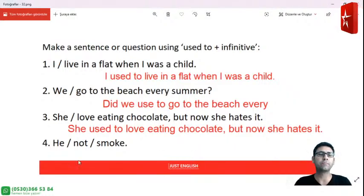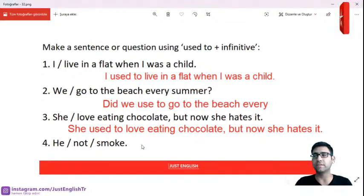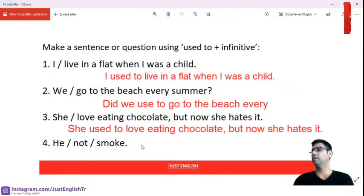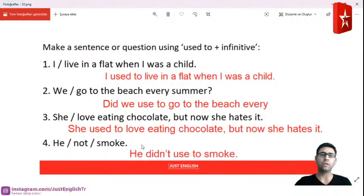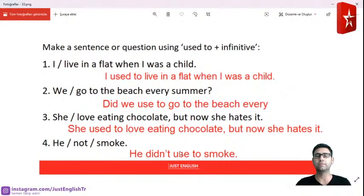All right, so the last one here, the fourth question: he not smoke. So that's a negative statement. I can see that you have already done the last one. He didn't used to. All right, he didn't used to or he didn't used to? Which one? Good. He didn't used to, right? Because when we make the negative statement, when we use this form, we always use used to, because we have didn't here.